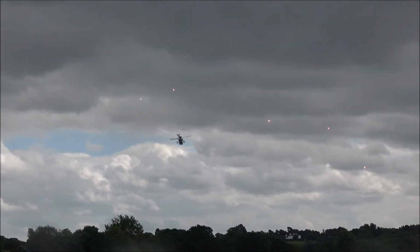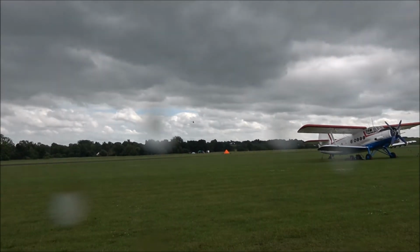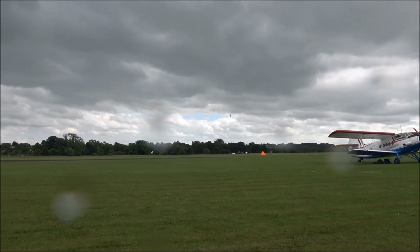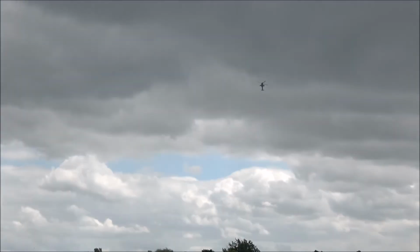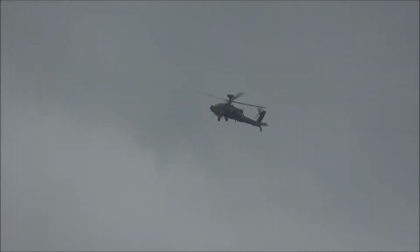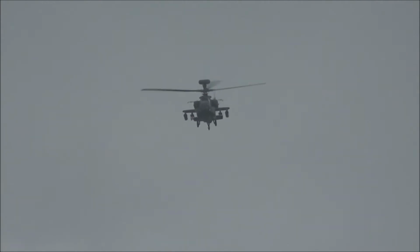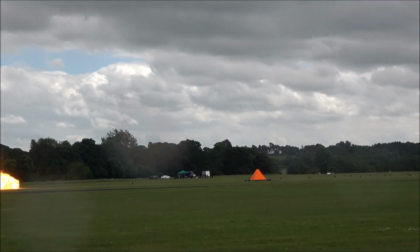Rockets to bear on the target. Good ship, clear halt, tipping in rockets. Good ship, rifle.